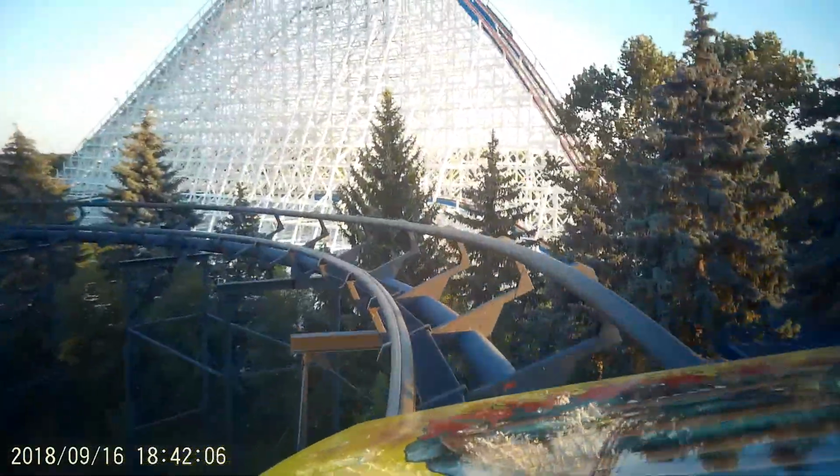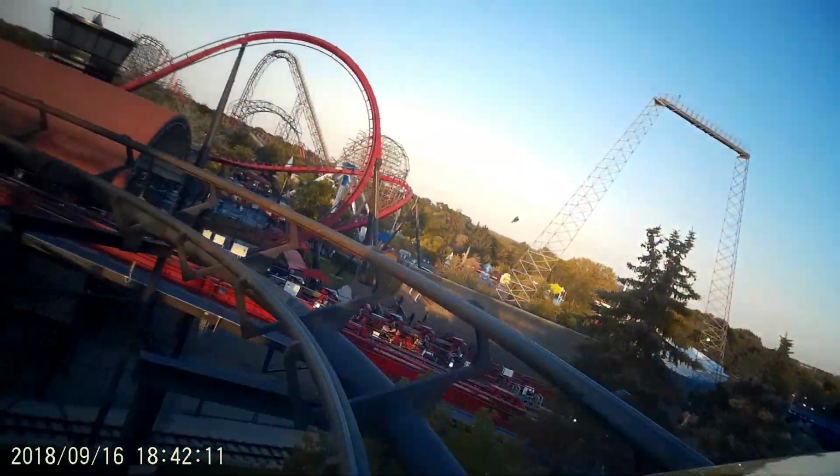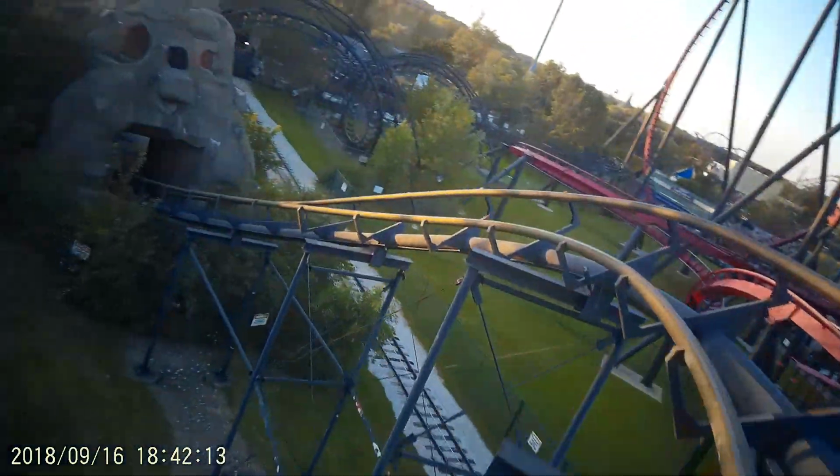But other than that, they do have great theming on this one, and I wish that they would do this kind of theming more on other coasters around the chain. Only roller coaster has its own theme song.